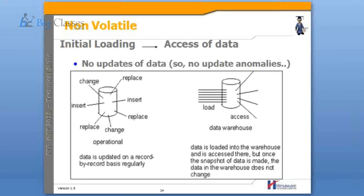And non-volatile. When you talk about non-volatile, take the example of OLTP systems: you will see all these kinds of operations, all these updates will take place. For example, take a bank account, or a retail mart, or any kind of OLTP system wherein the data gets frequently updated. You might insert data, you might delete data, and sometimes there will be a request for changing certain data. All these are operational requirements where you keep changing your data.